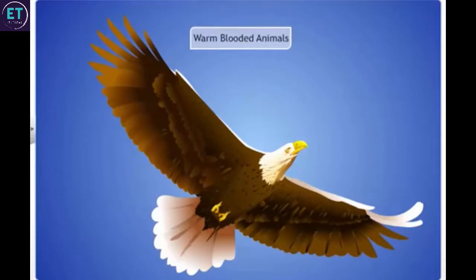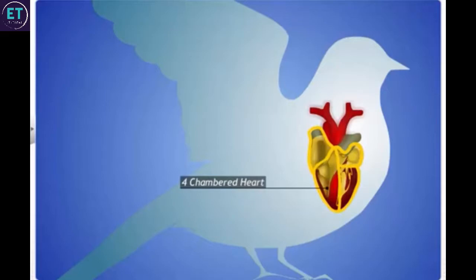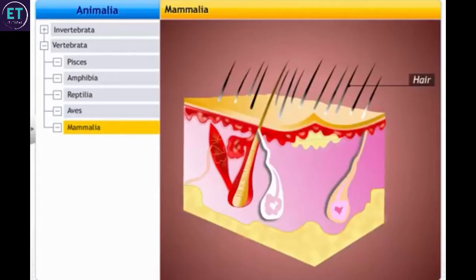Birds are warm-blooded animals and are arboreal in habitat. Birds breathe through their lungs and have 4-chambered hearts. Aves are also egg-laying animals. Mammalia includes bears, camels, bats, dolphins, kangaroos, and humans. All mammals are warm-blooded animals. Their skins are covered with hair, sweat glands, and oil glands that regulate body temperature, therefore allowing them to live in diverse habitats.